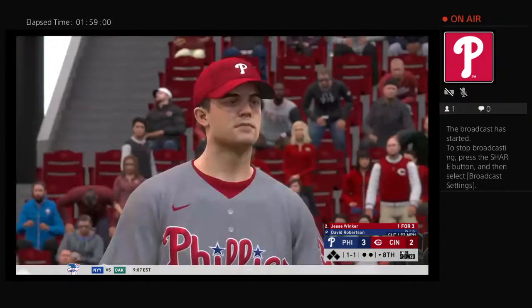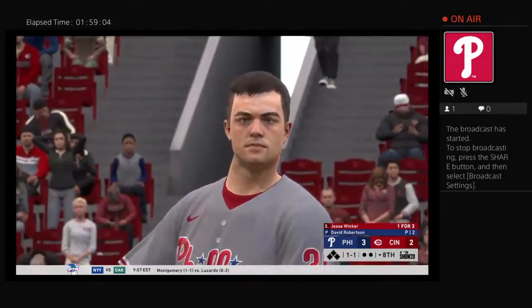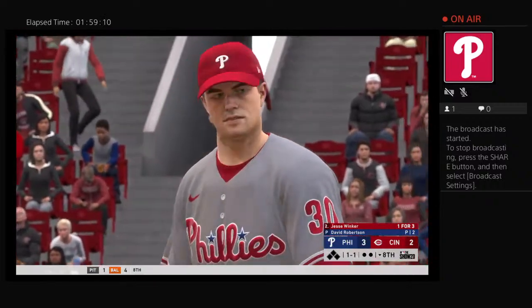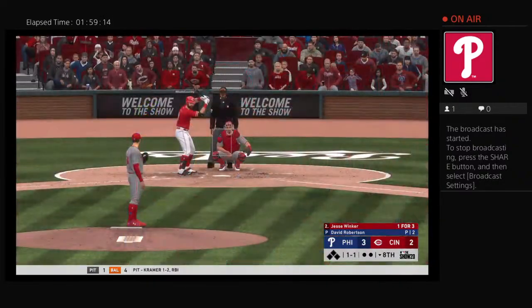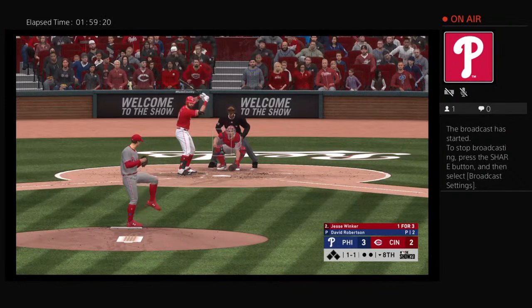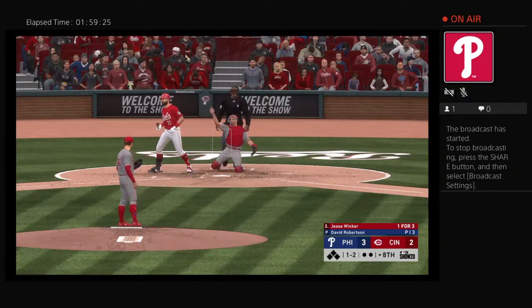Good tailing action there. It's 1-1. He'll be fine coming out of the bullpen in this one if he can keep the ball around the knees like that. The 1-1 pitch. Swing and a miss. That one tied him up. 1-2.